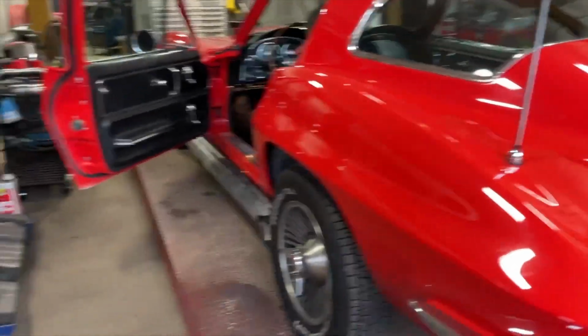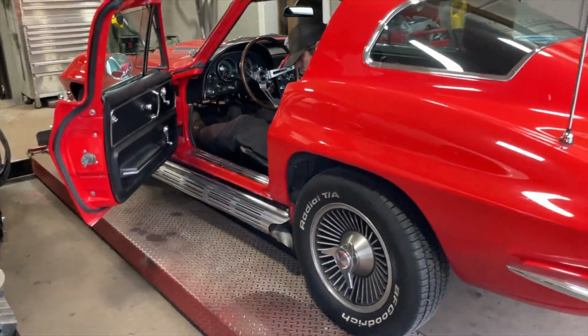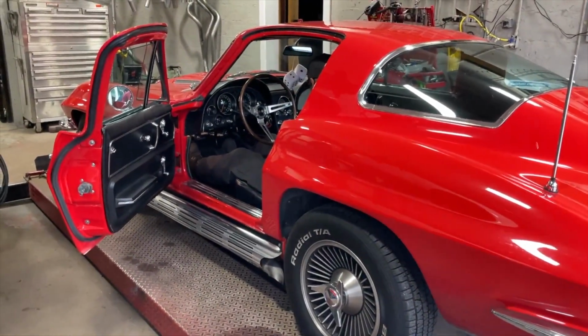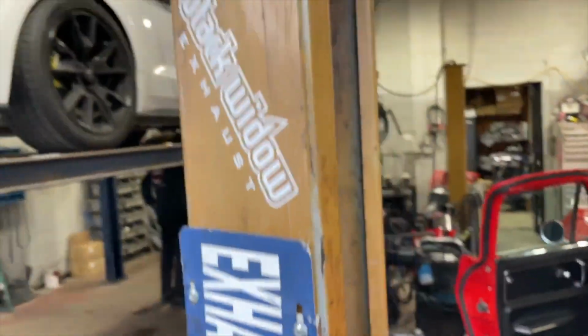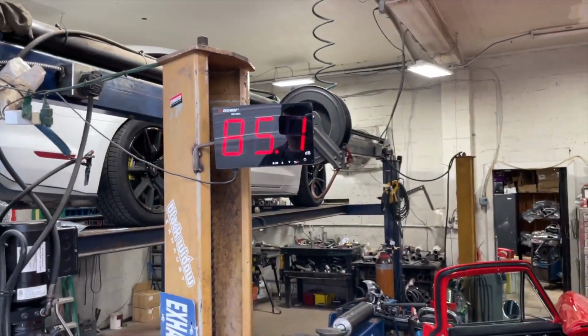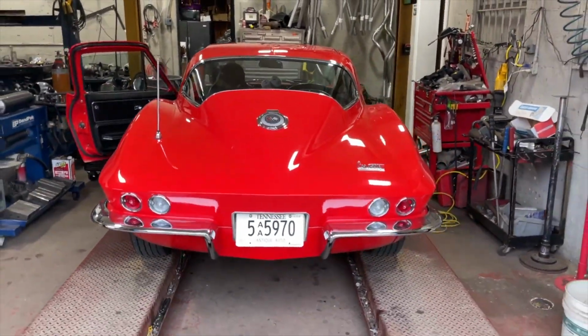Look how nice it sounds. That is beautiful. There it is. Again. That is nice. There's sound decibels on it. Again. So right at 105. Go ahead and back it out.